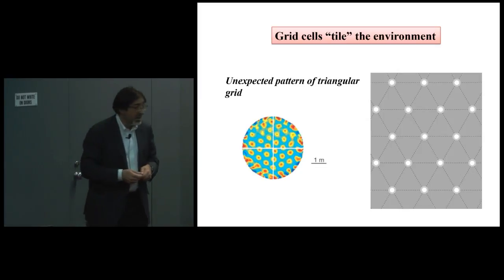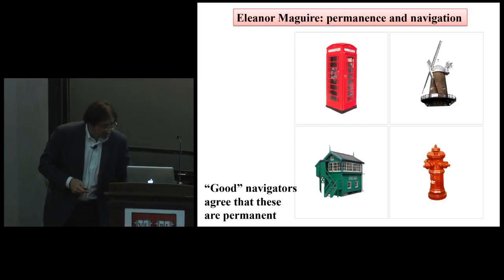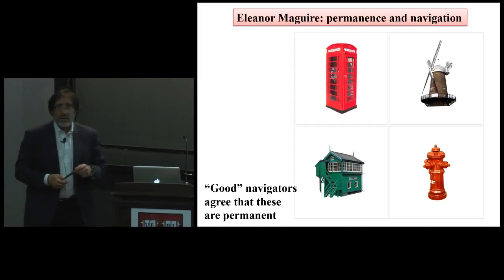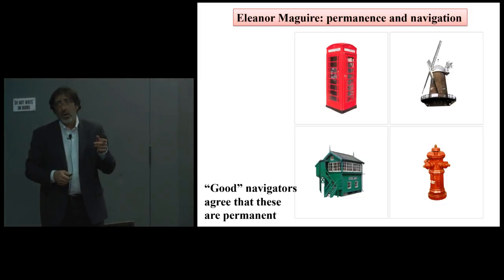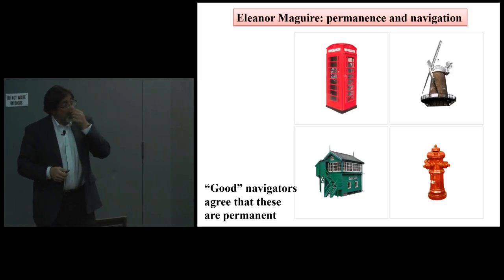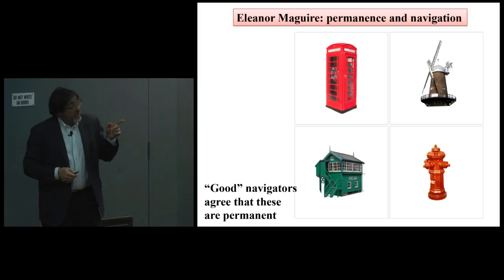ability to imagine landmarks. So it was mentioned that I'm a Radcliffe Institute member, and we have an ongoing series at Radcliffe of a set of lectures, some of which will still be coming up. Let me check the website.